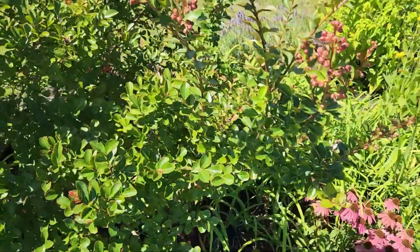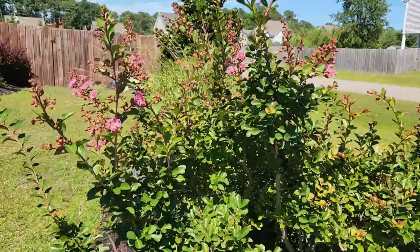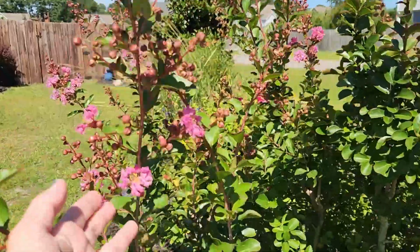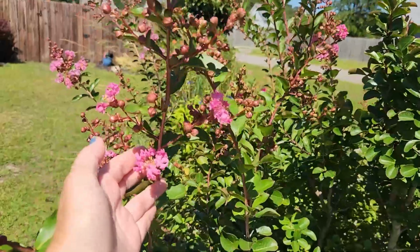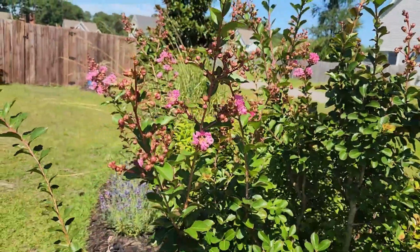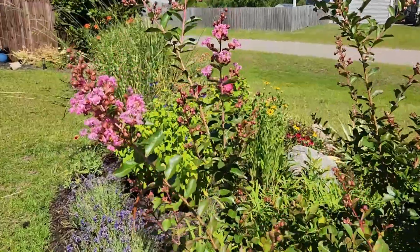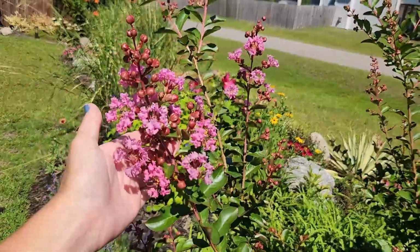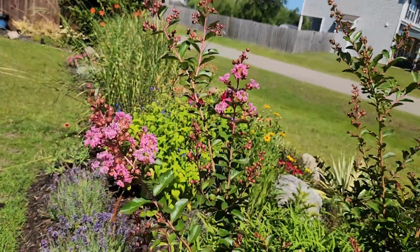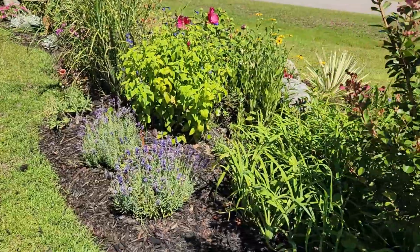Here is my crepe myrtle, and look, my crepe myrtle has actually begun to bloom. That is clearly brand new. I had not seen any flowers on this either, so it's great. I'm so happy. The ones that I have come in different shades of pink and magenta.